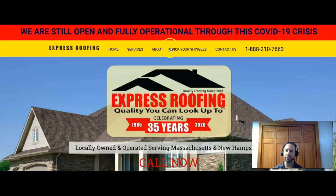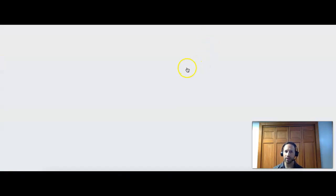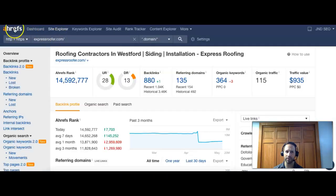So just as a comparison for you guys, Express Roofing here, they were ranked pretty high. I did go ahead and put them into Ahrefs as well, just to give you a little bit of a comparison. And here it is. So they have 135 referring domains, sending them back over 880 links to their page. They have 364 keywords they can be found for, and they've got 115 visitors to their site per month.